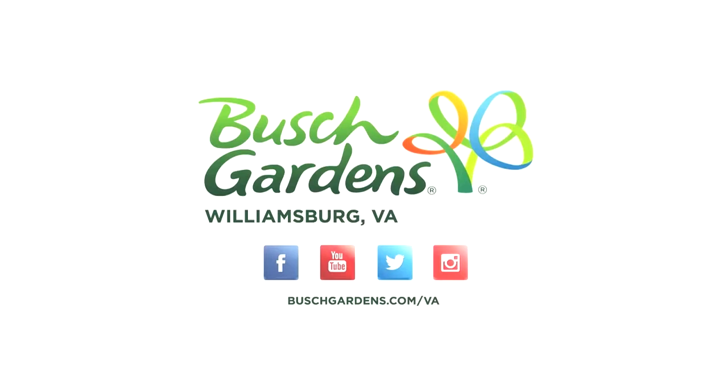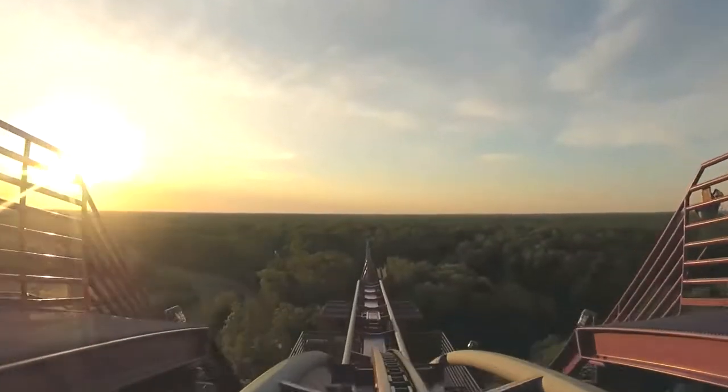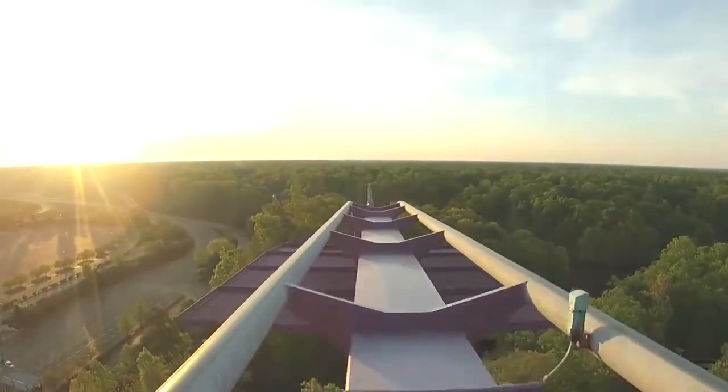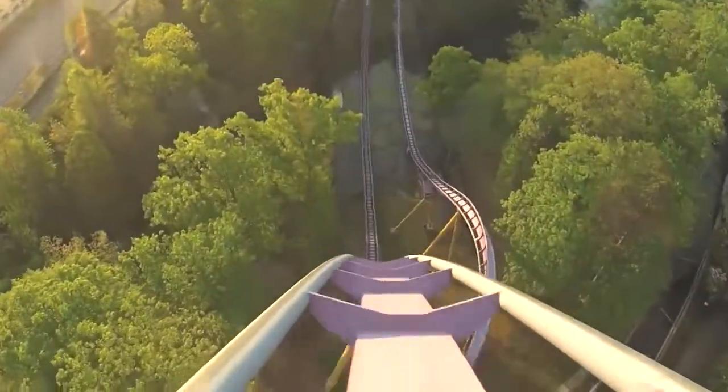I would definitely say if you are crunched on time and there's a long line, go for the back. But if you have multiple times to ride, go for the front, then do the back. Two of the best rows. In the front, you feel a lot of the speed. It feels a lot faster than it actually is going. The back is just pure fun airtime.